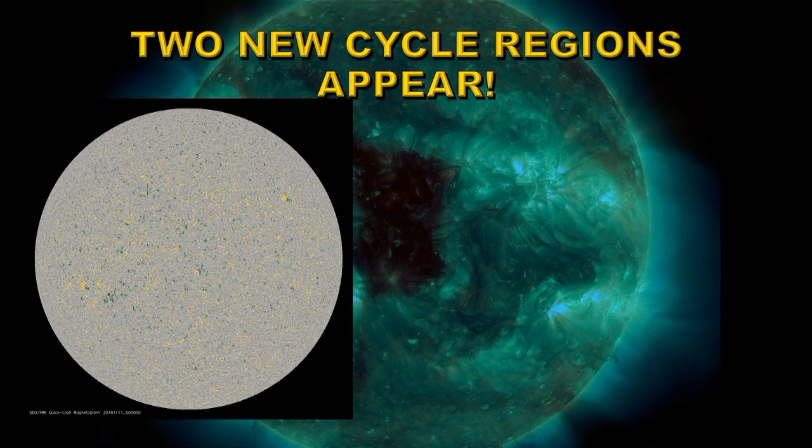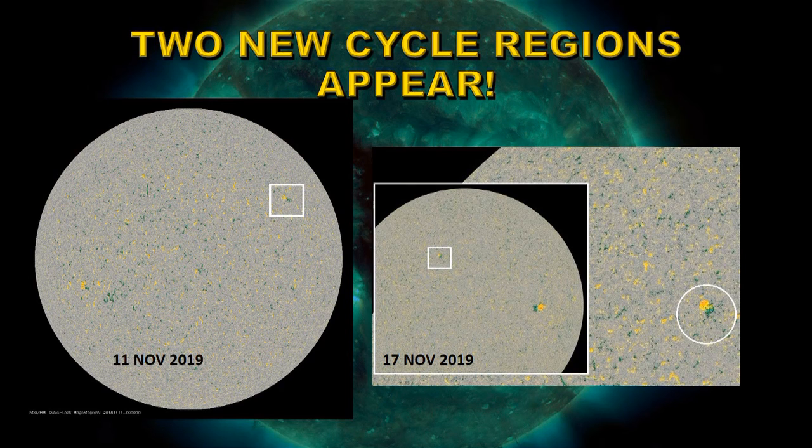So what makes me doubt my original forecast? Well, it's this little guy up here. It's a high latitude reverse polarity sunspot region that appeared on the 11th of November. That is precisely what you would expect for the onset of a new cycle. But then lo and behold, 6 days later we get a second one. So what we would expect, if this in fact is a harbinger of the new cycles, there would be more of these over the coming months.